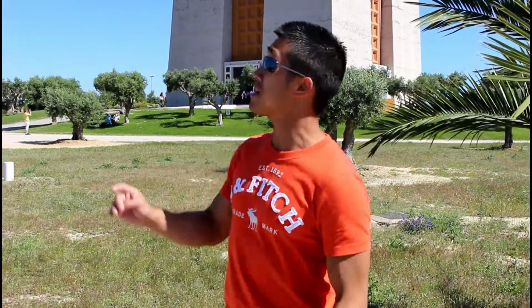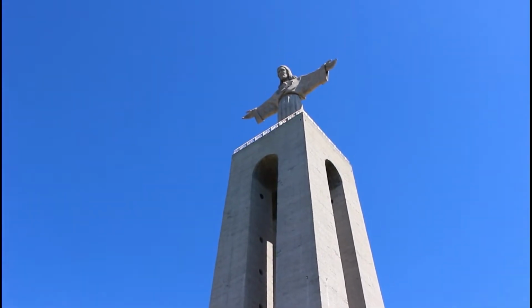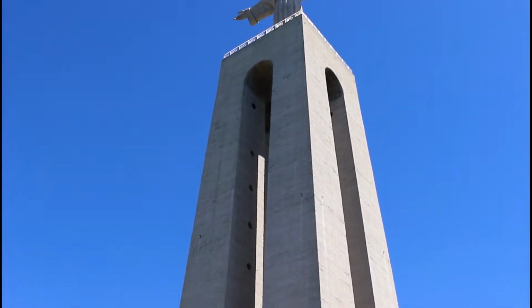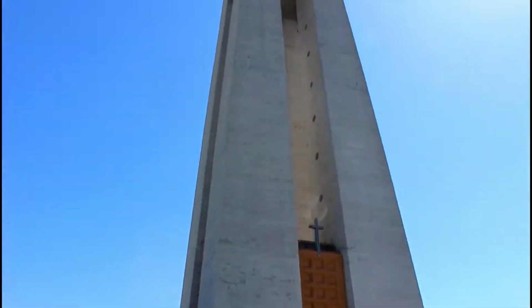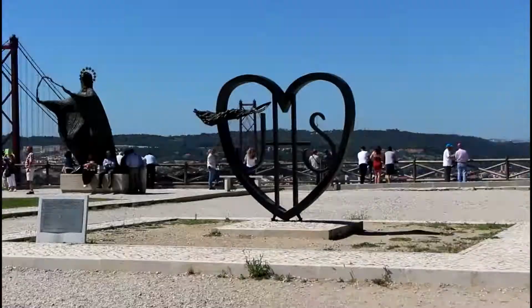Standing at 28 metres tall on a 75 metre pedestal, it boasts one of the most amazing panoramic views over Lisbon. So now we can take the elevator to the top and see what the highest point in Almada has to offer for us. If you're based in the city centre, taking a cruise across the river is one of the best ways to see Cristo Rei.